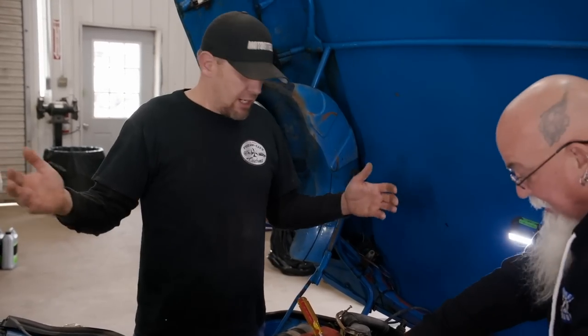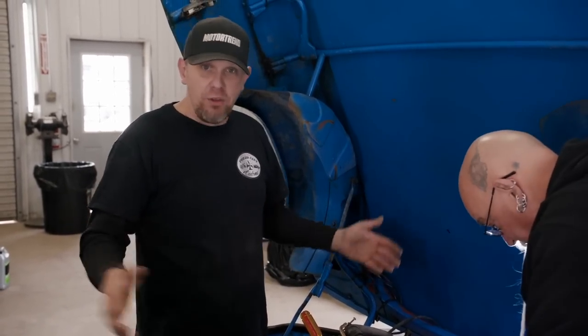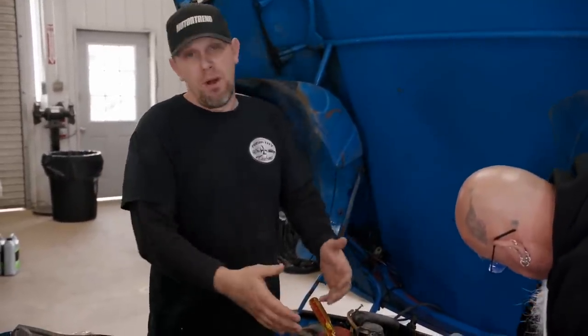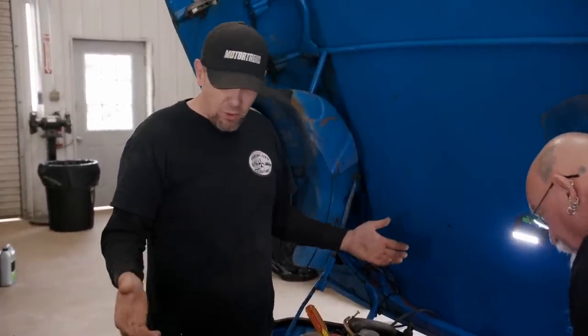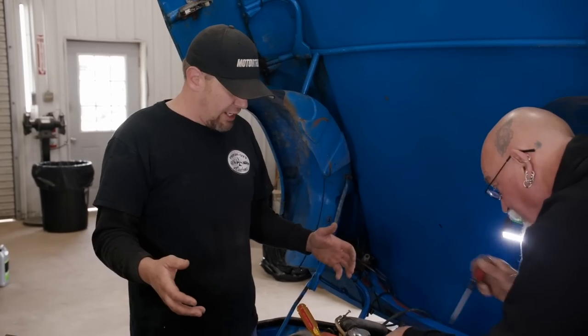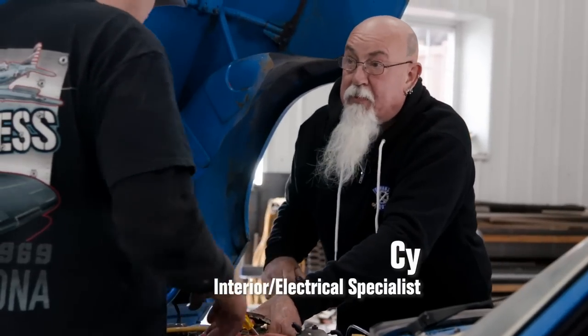Right now we got everybody tearing this thing apart, and of course the first thing we want to do is rip off all these hoses, drain all the fluids, and obviously we're going to rip off this carburetor and give it a good rebuild. So there's a lot going on here, there's a lot of work to do, and we're just glad that this thing got pressure washed and it doesn't smell as bad now. Well, speak for yourself.